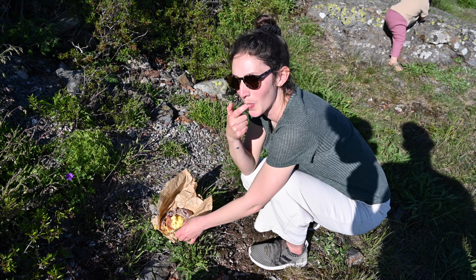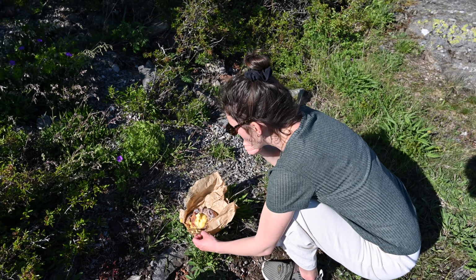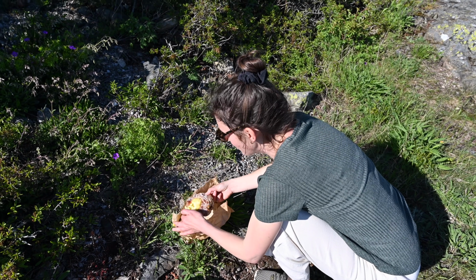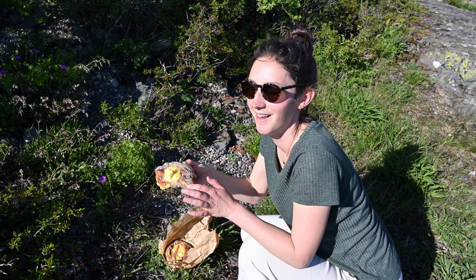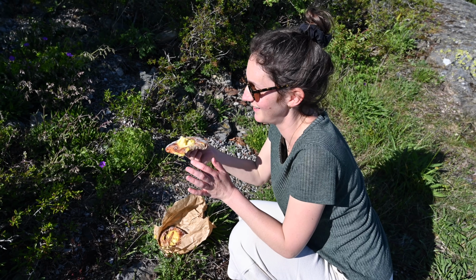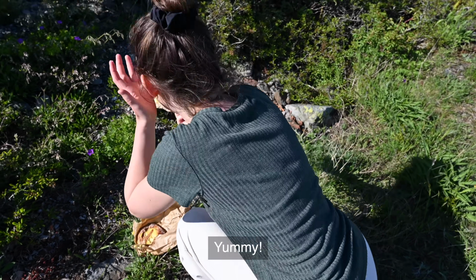This is the best bun I've ever tasted. It's with vanilla custard that I love, but then the bun is a cinnamon bun. So it's cinnamon bun with custard. Oh, and it's good.